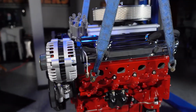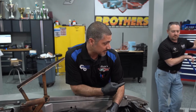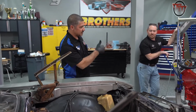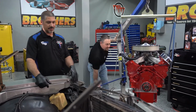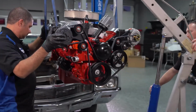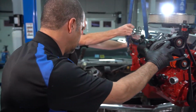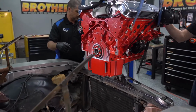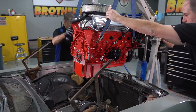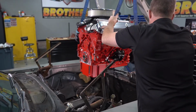Anywhere we're needing strength, we're going to be using ARP hardware for the motor mount brackets onto the engine and the motor mount through bolts. So here's your ARP fastener for your motor mount. Travis, go ahead and pump that thing up. Let's get it centered up and get this thing installed. A couple more there. That leg's going to get my knee. Come on back. Start letting it down, slowly.